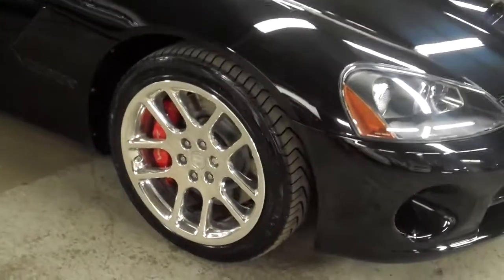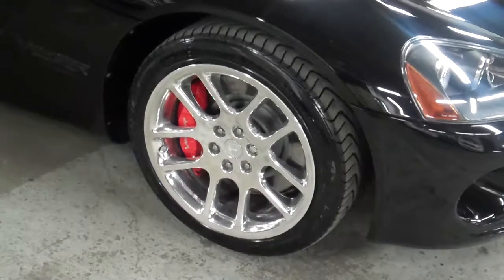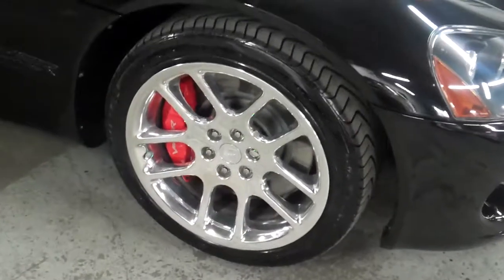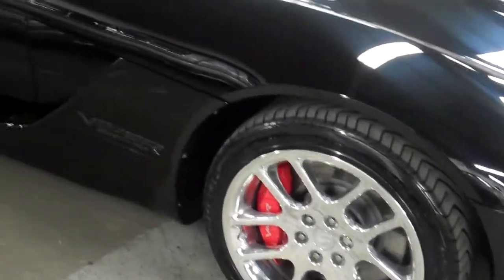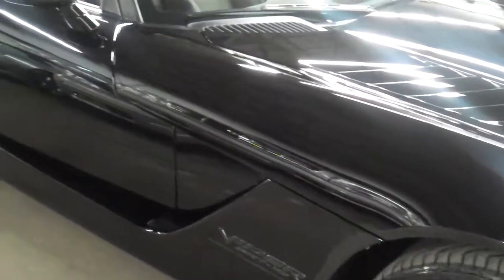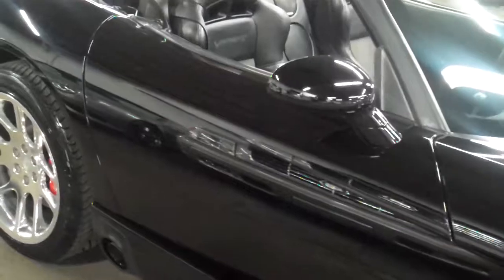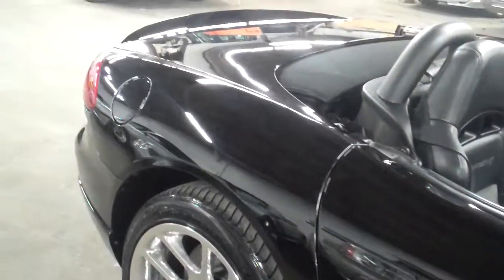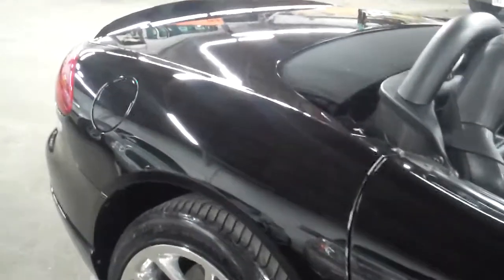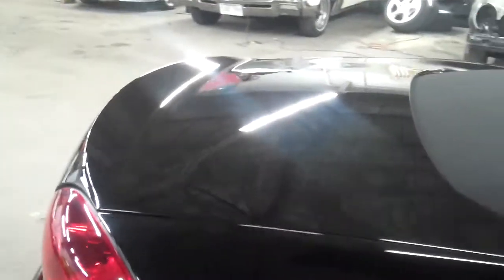Hand polished those wheels. They're like brand new. There's not one curb scuff or even blemish. They're clean on the inside. Those rims are clean all the way on the insides. I took the wheels off and actually cleaned the calipers as well. It is incredible. The paint looks spectacular for being a black car. Full of gloss, and really is in like new condition.